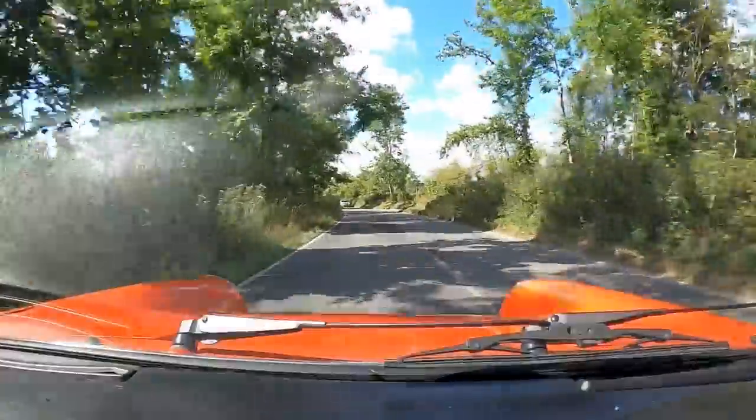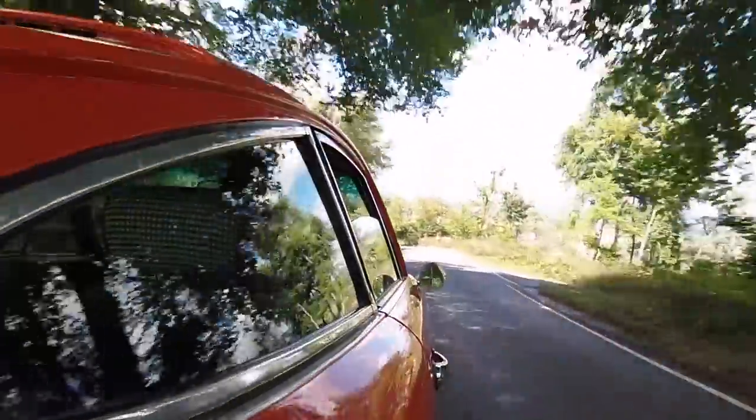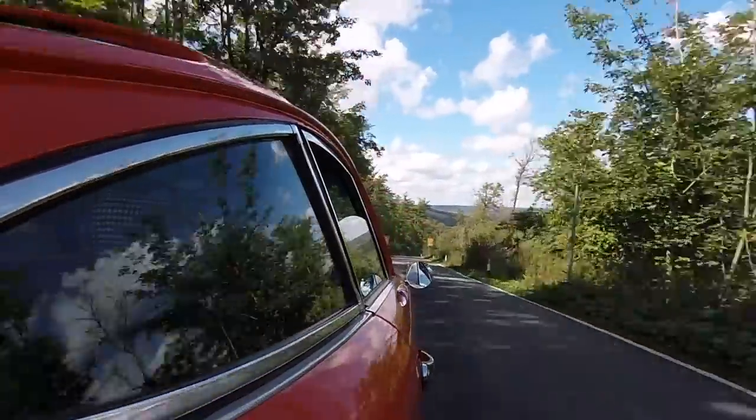But it's so smooth. And the engine, I've got the window down a little bit. Two reasons. One, so I can hear the engine. But two, it's pretty hot in here, to be honest. And you get looks from people. Everyone's like, it's a friendly car. It's got some go, this.